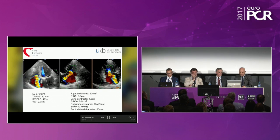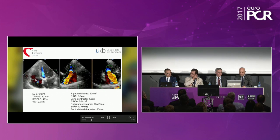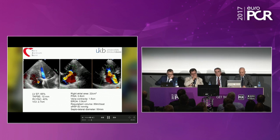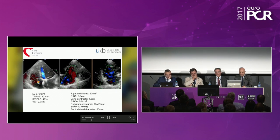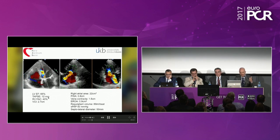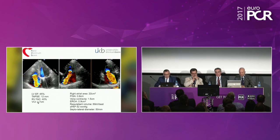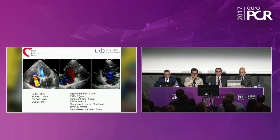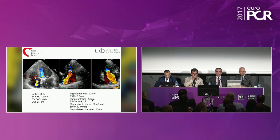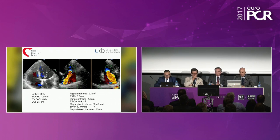As you can see here, there is a tremendous TR. This is the right heart, this is the left heart. As you can easily depict, left ventricular ejection fraction is nice, 65%. Right ventricular function is reduced, TAPSE is only 12 millimeters. Considering this TR, it's a severe RV dysfunction. Then you can see the inferior caval vein is dilated, and PISA is 0.8, vena contracta is 1.5, which makes it a massive TR. It's beyond a severe TR if you look at the gradings, with quite high regurgitant volume.